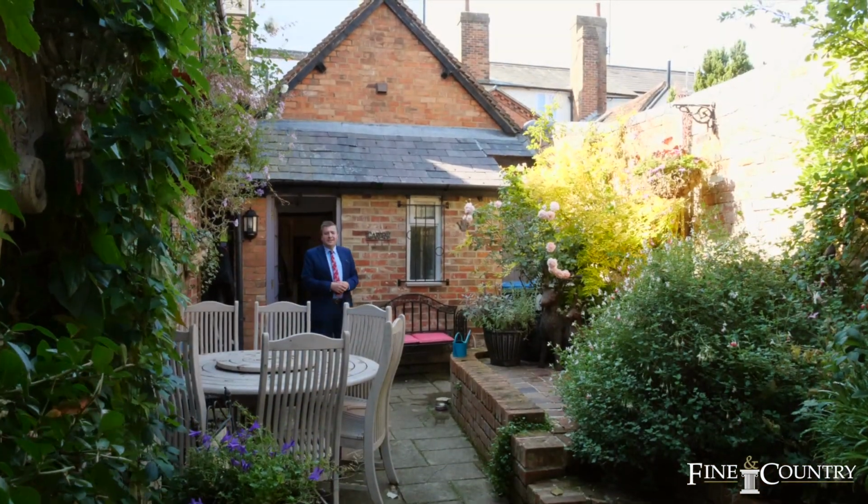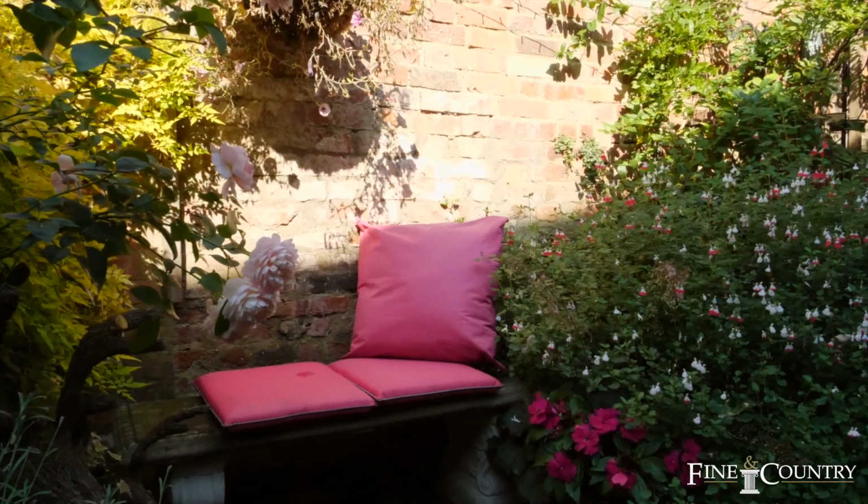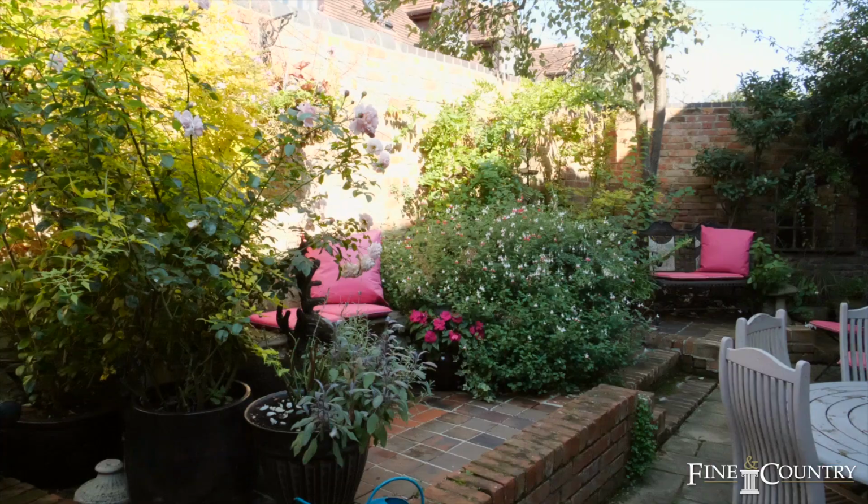And here we are outside in this beautiful cottage style garden. It's a real sun trap and it's a perfect space to be to enjoy al fresco dining or drinks with friends.